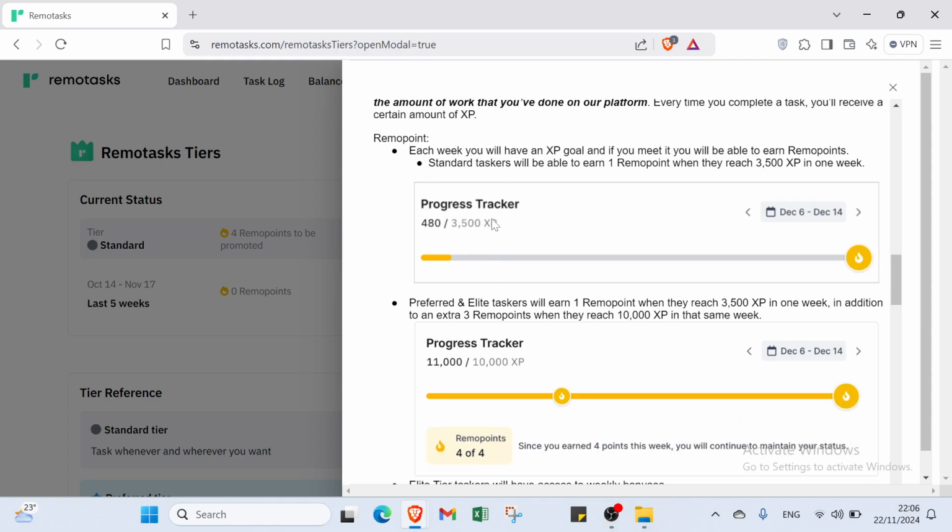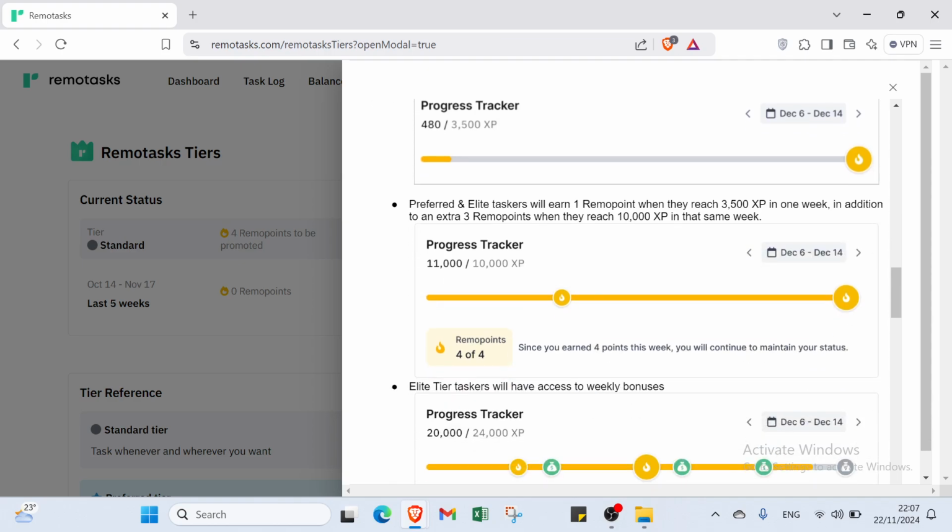Right now we have here preferred and elite taskers will earn one remote point when they reach 3,500 XP in 1 week, in addition to an extra three remote points when they reach 10,000 XP in that same week. I think you understand what I mean. Then we have the progress tracker here, and we have four remote points for this week.